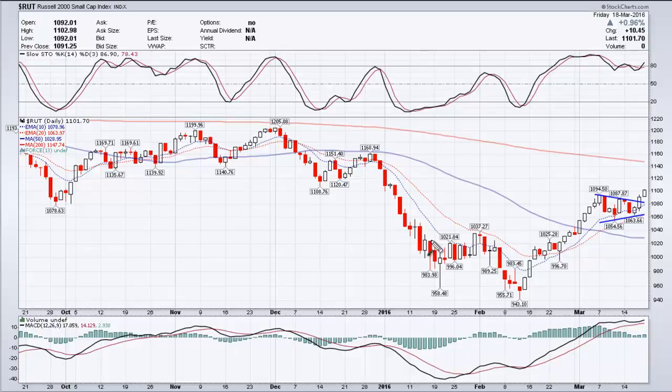Main thing I want to point out here, going back to the previous situation, we had the massive sell-off, and then we went even lower. Yet we saw in many of the different charts in that time period a bullish divergence, where price had overshot to the downside, not being confirmed by various other indicators. Some of those indicators could have been the slow stochastics like this.